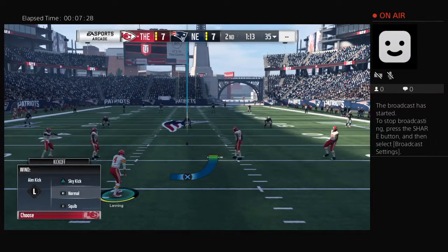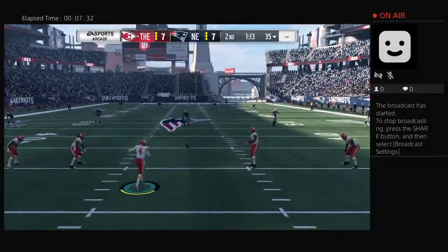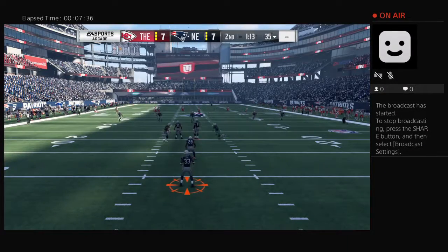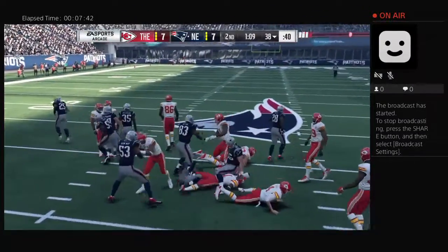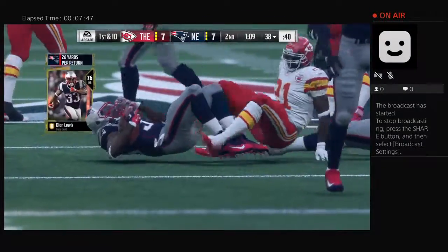So that drive consumes 9 plays all told. And it's capped off with a Kansas City touchdown. So we're right back where we started, all even as the kick's away. This is fielded at the chalk of the 10. And he breaks it all the way out to the 38-yard line. Great return.